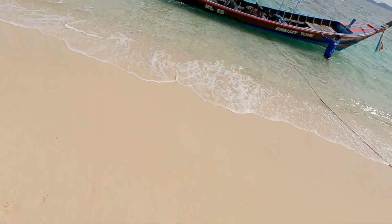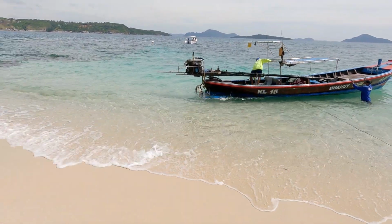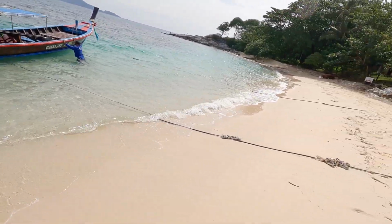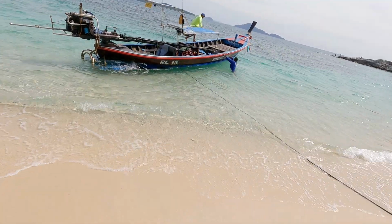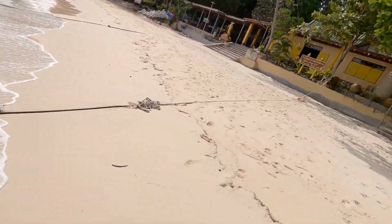We have finally arrived on Buddha Island. I missed this island, haven't been here for 2 years. This is my favorite island. And the boat is gonna leave us and come back in 3 hours. So we're gonna be staying here by ourselves without our captain. The boat will come back at 2 o'clock, and now it's about 11:15.